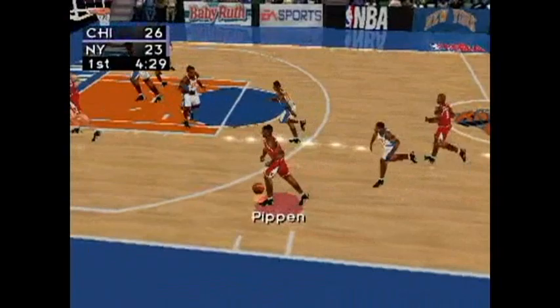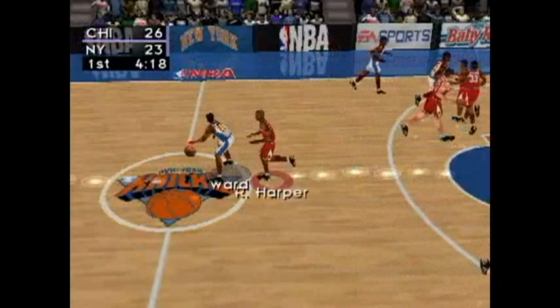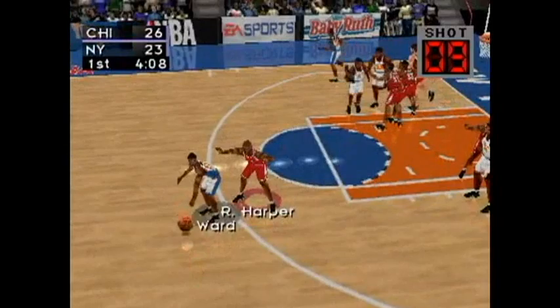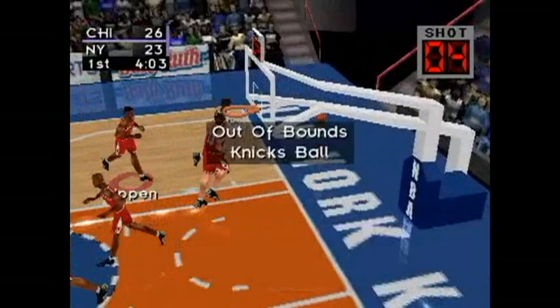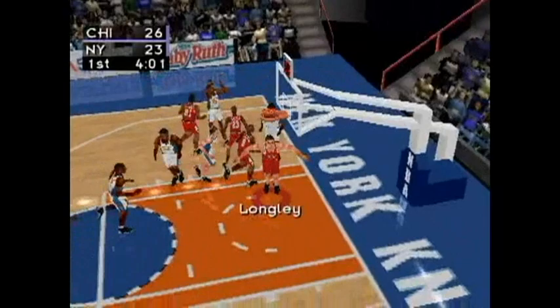From center court to Pippen. With the fake. From the left side to Harper. To Rodman. He fakes. Puts up the jumper. He fakes the shot. Pippen with a great block. Out of bounds. New York ball. Inbound pass to Houston. He gets the bucket.